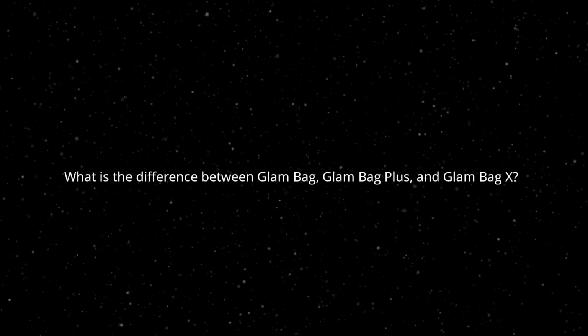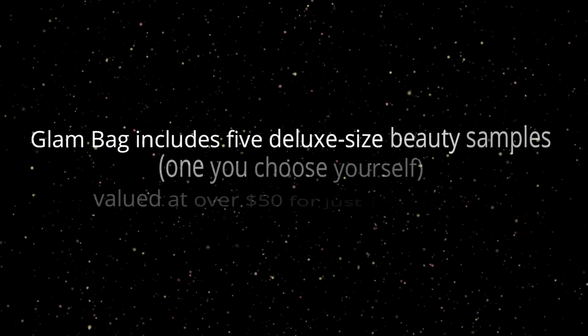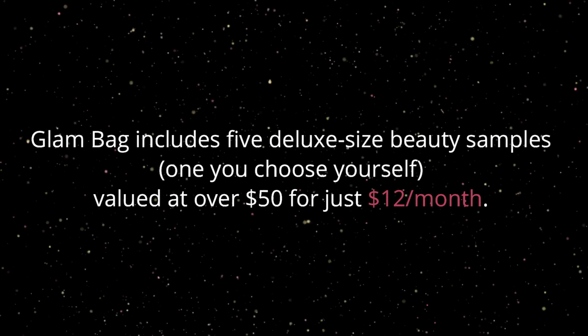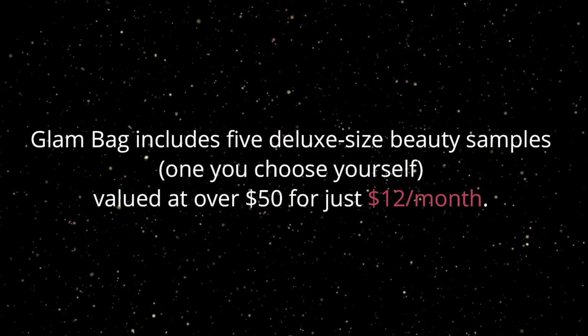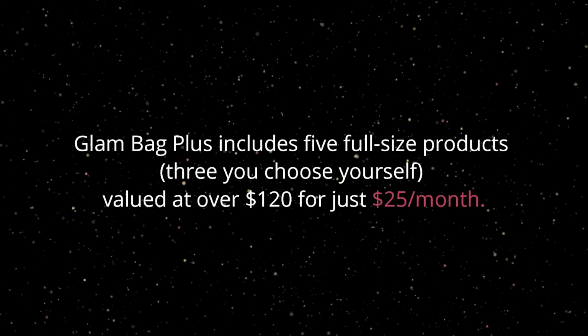So anyway, how I feel about the Glam Bag X, I feel like it's going to be different. I think it's going to be just like how they launched the Glam Bag Ultimate, and it was a huge fail in the beginning, and then over time they improved it. So I just don't know, guys.